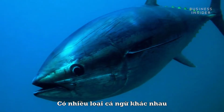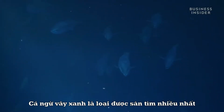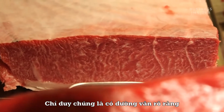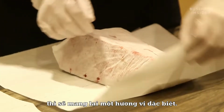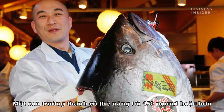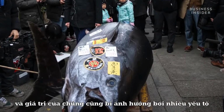There are several different varieties of tuna, but bluefin is what you're most likely to find at high-end sushi restaurants. Bluefin is the most sought after. Only bluefin has the intense marbling. Bluefin also, when it's aged properly, has a particular balance of flavors. A large adult bluefin can weigh around 450 pounds or more, and the price of the fish varies based on a number of different factors.